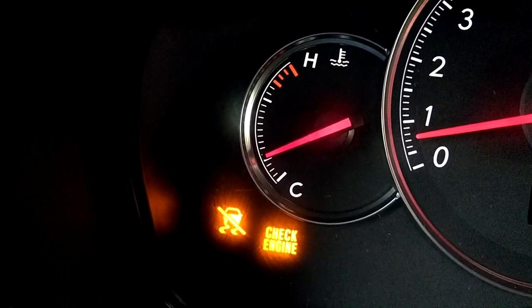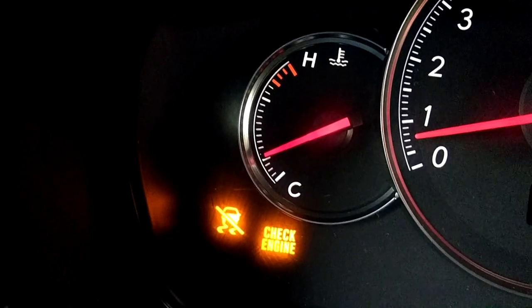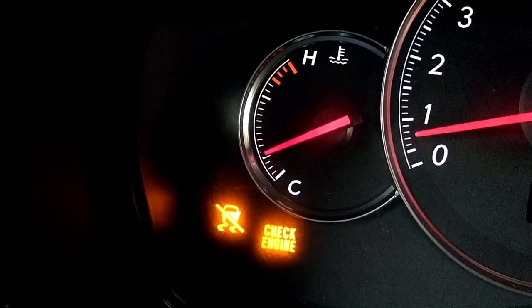When I was done changing the oil and took the car for a test drive, the check engine light, traction control light, and cruise control light all turned off on their own.